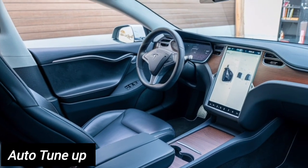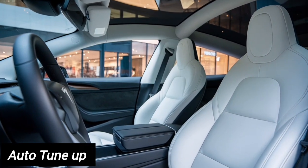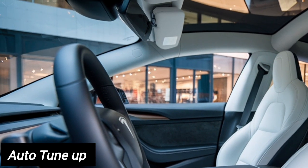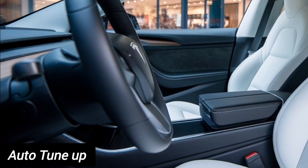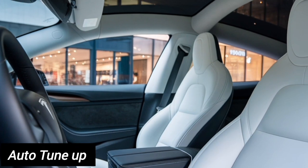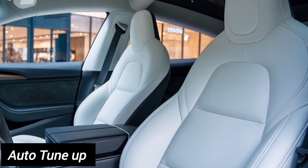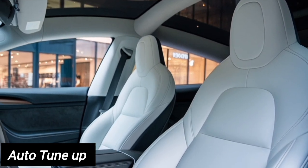In front of the driver, there's a digital instrument cluster, 12.3 inches of crisp graphics displaying speed, battery range, navigation, and driver assist information. The controversial yoke steering wheel is still offered, but now Tesla gives you the option of a round wheel at no extra cost. Many buyers will welcome that change, as the yoke takes some getting used to, especially for tight city driving and parking maneuvers. Personally, I think the round wheel makes the car more approachable without sacrificing its futuristic identity.